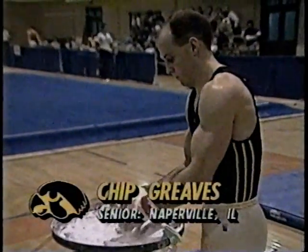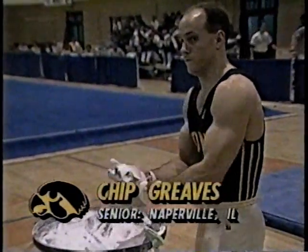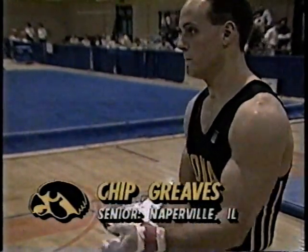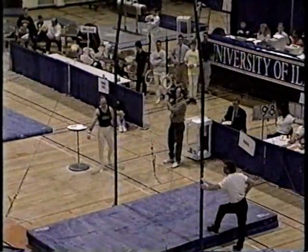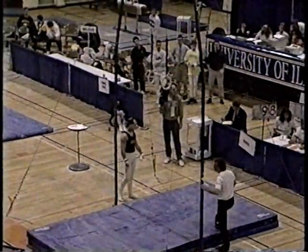Chip Greaves for the Iowa Hawkeyes, a senior again, an Illinois native, Naperville, Illinois. You should have finished your thought, if you would, Rob, about Penn State and the idea that some people think they might get some generous scores out on the East Coast. Unfortunately, gymnastics uses judges, and it's subjective.